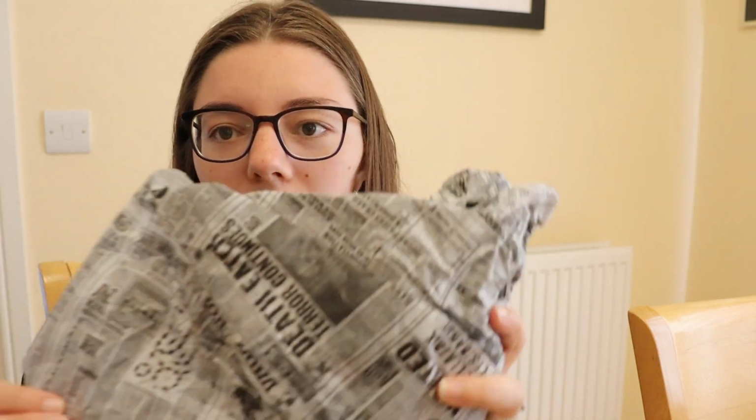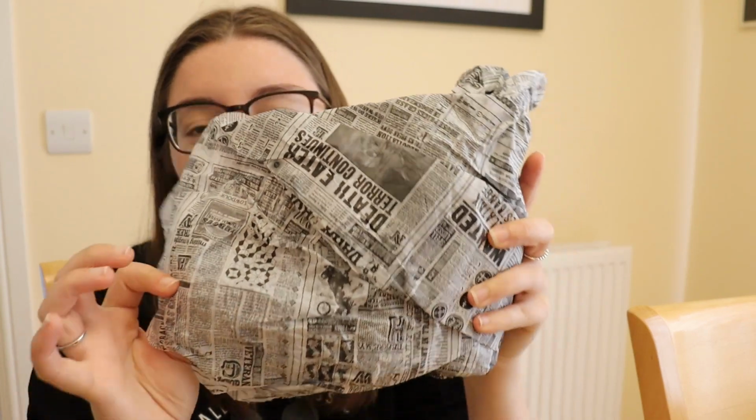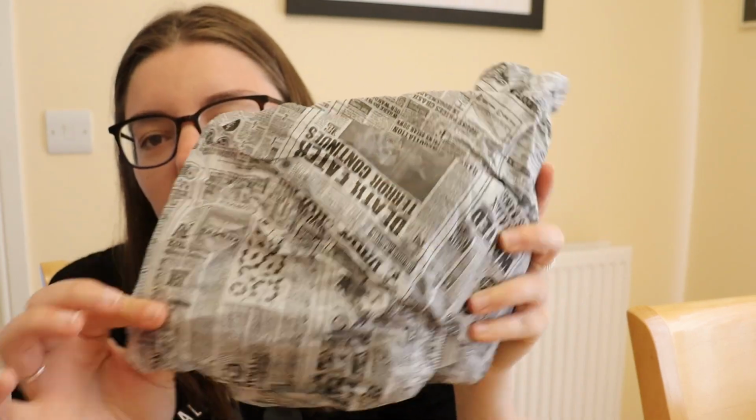Also, I will say, I do like the fact that they're a paper bag rather than a plastic, because they are something that you can recycle. Now, on the subject of food and treats, isn't this tissue paper, on a side note, absolutely stunning? I might just have to keep the tissue paper for gift wrap.